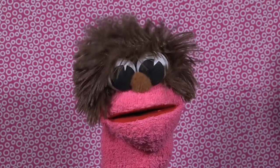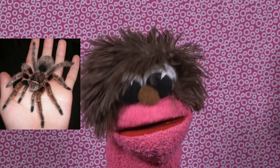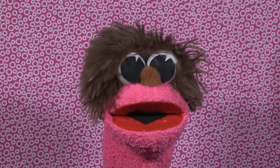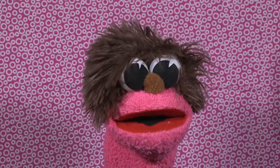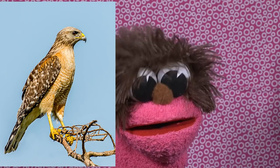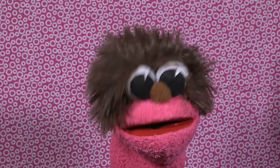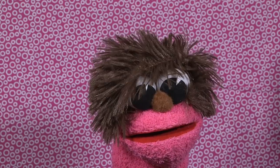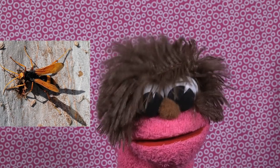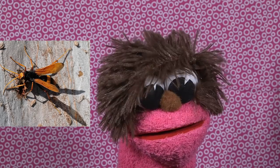The last fun fact about tarantulas. Fact number seven. Predators that the tarantula would be afraid of are weasels, hawks, owls, skunks, and snakes. Their worst enemy by far is the spider wasp. Yup, the spider wasp stings the spider and then lays its eggs inside of it.